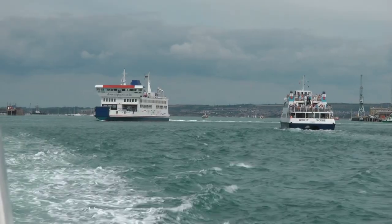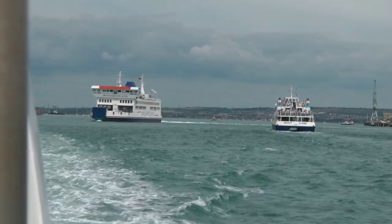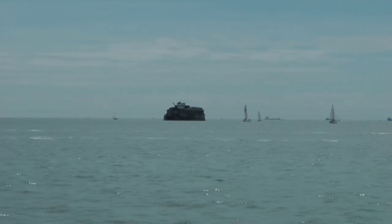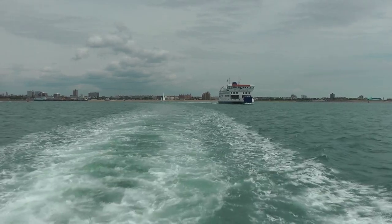Back down the Beaulieu River, across the Solent again towards Cowes, along the northern shore of the island, and then across the Solent. Hopefully we've got enough time, giving you a close-up look at one of the forts out in the Solent, and then back in to finish with a grand tour of Portsmouth Harbour.